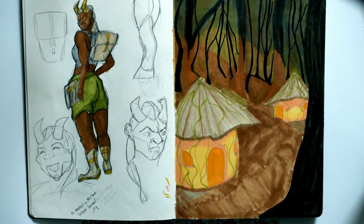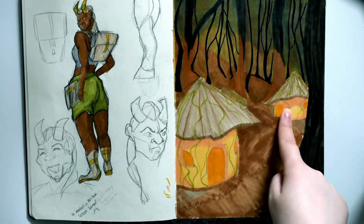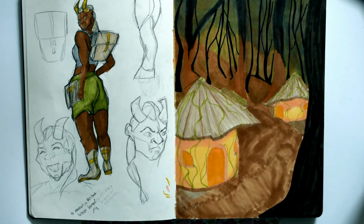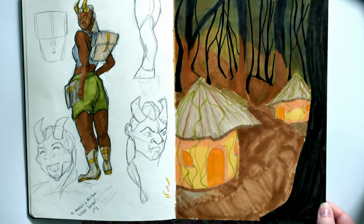And then on this page I was like, oh, okay, if I'm drawing a character, where would she live? And I drew this awful background in a swamp kind of huts thing. Definitely inspired by The Mandalorian. If you have ever seen that, I really like the concept art at the end of some of the episodes, so I was definitely inspired by that. Yeah, I didn't use a reference. It was over my head. You could tell that it's just not a good piece.